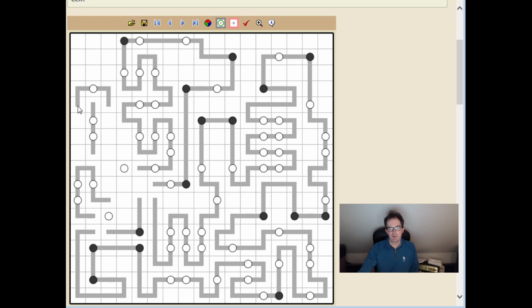And again, we know if we extend this one downwards, we're going to create a loop, so that must also be forced. And look at the way this is going to unwind now. This is just gorgeous. This can't connect to this loop, so that is what fixes this like that. Mustn't close the loop. And there we go.